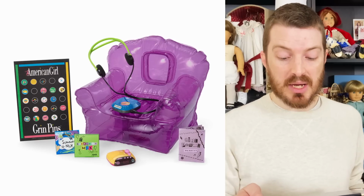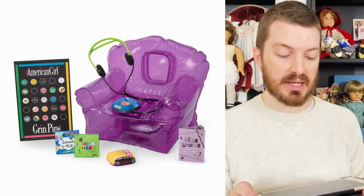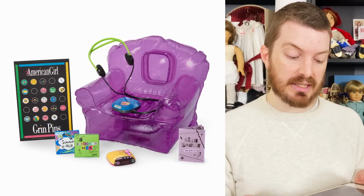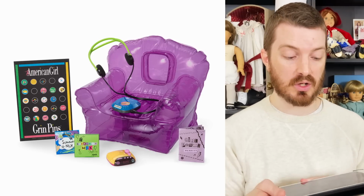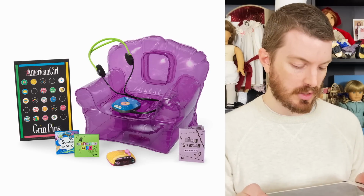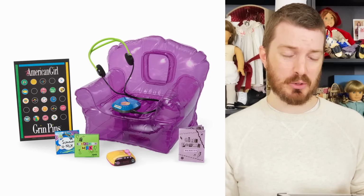And next is Nicki's bedroom accessories. And I also really, really love these. I mean, who didn't have or at least love those inflatable chairs? I don't think they were very comfortable from memory, but this again is very of the time. And I think this would look so cool in a dollhouse. It looks like she's got a CD player, again of the time. This was before MP3s and stuff. So very accurate. And she's got an American Girl Grin Pins poster, which is so awesome.